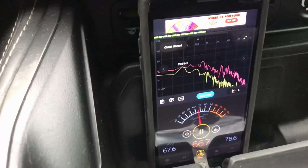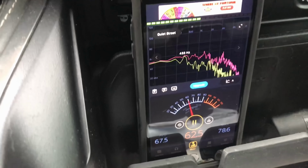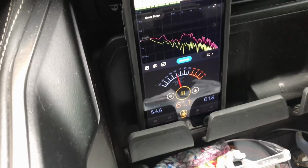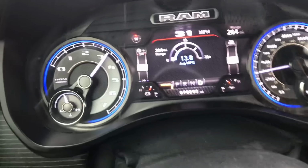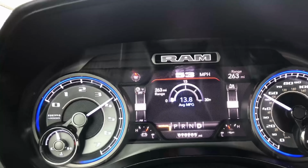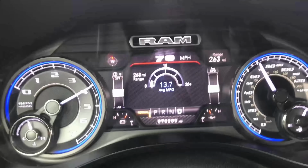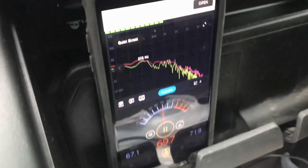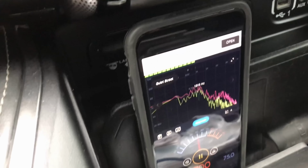So I'm going to do this one more time, 0 to 75, and we will see what the maximum reading ends up being. Maximum reading: 71.9 before I started talking.